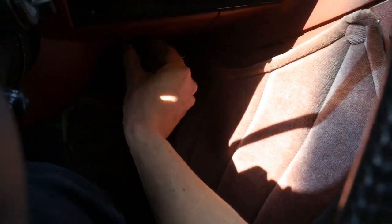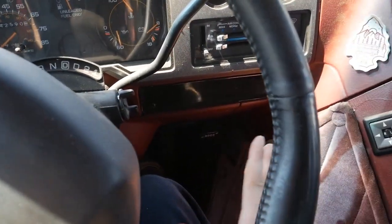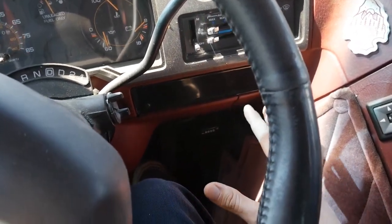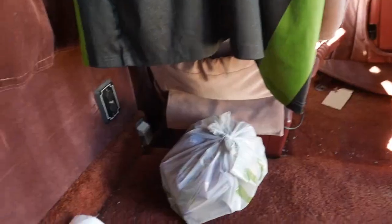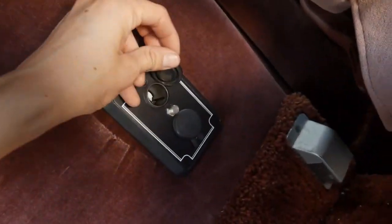But that is my favorite feature of the van right there, because it just gives me such a good feeling of security, and like no one can steal the van. We're good to go. I love that. Big fan of that. Also, one of my favorite features of the van is it has tons of ports.